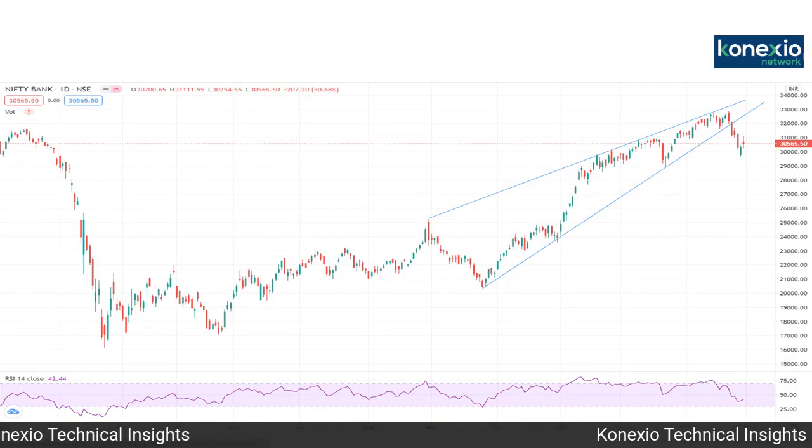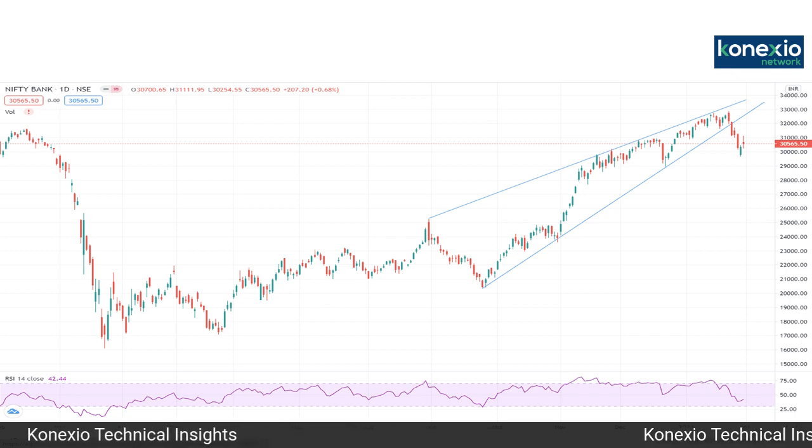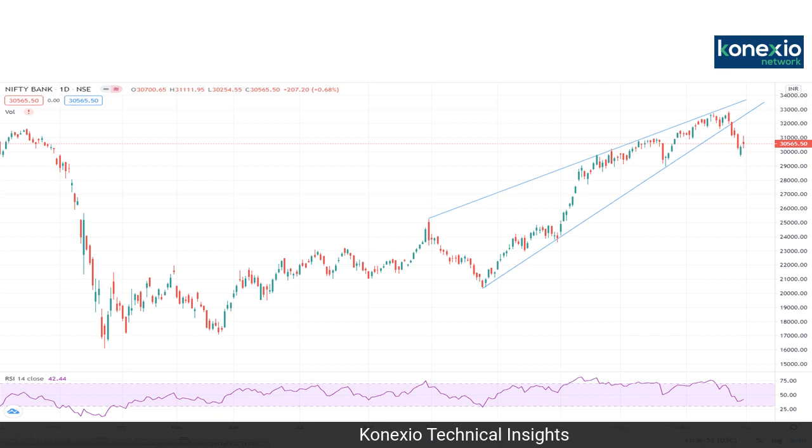Now on the Bank Nifty front, I would like to just highlight one important point. Again, you will see on the screen. On the Bank Nifty, last week also we have clearly indicated that it has broken out from an ending diagonal on the daily charts. You can clearly see, which has seen a sharp sell-off once it has broken the support trend line. Currently, it is a bearish pattern, and one needs to be cautious in banking and financial stocks also.